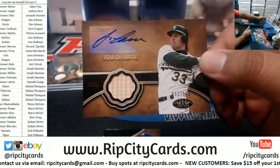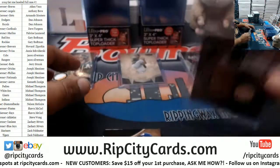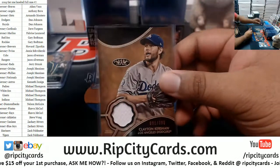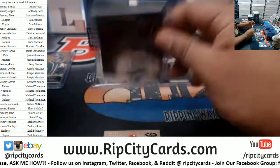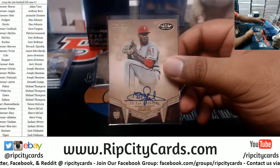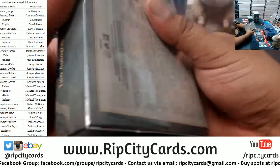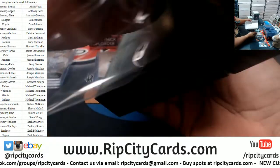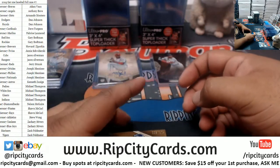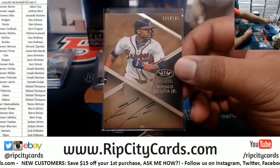We got Jose Canseco, A's doing work so far. Patch auto to 100, A's. Kershaw of the Dodgers, autographed to 399. Yeison De Los Santos to 250, Phillies rookie auto. Oh, that's nice. Ronald Acuna Jr. to 125, Braves autograph.